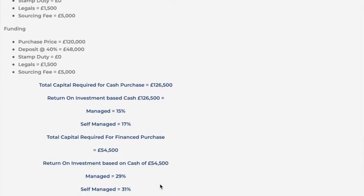Whether you buy it with cash, it's a 15% return, or whether you buy it with assistance of a mortgage, you get a 29% return.